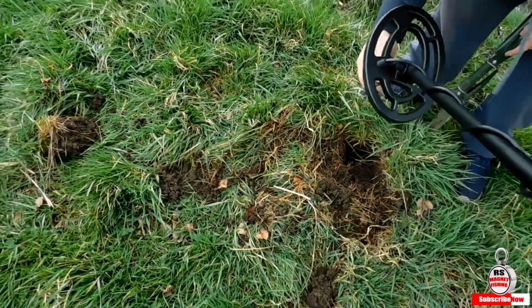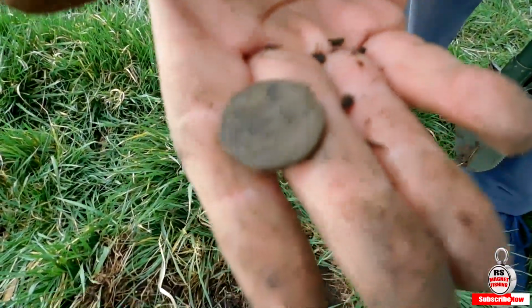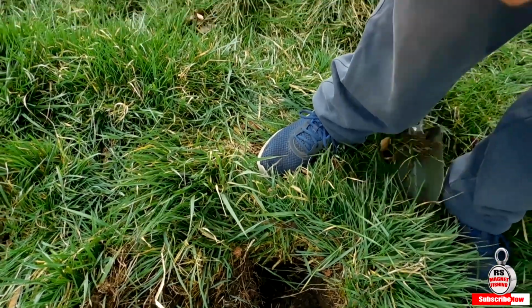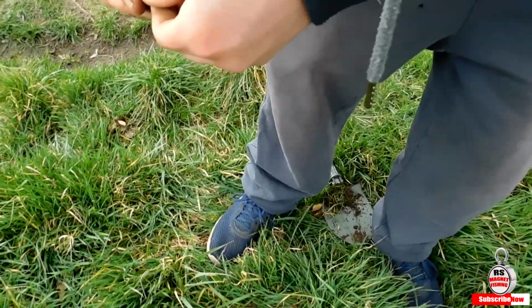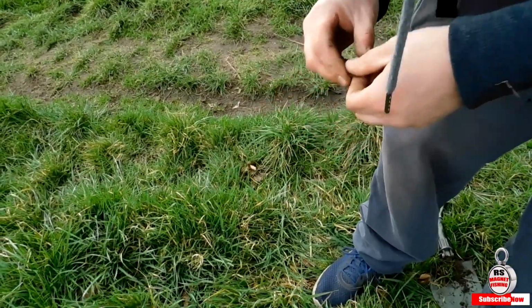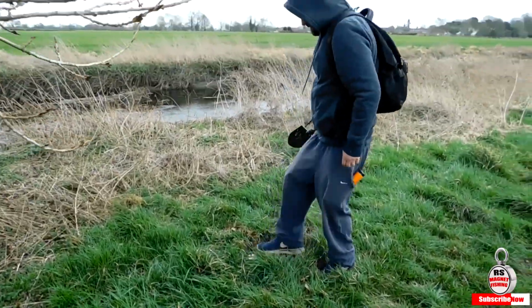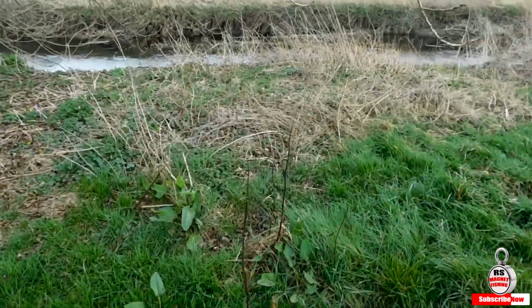Got it. 20p. Another 20p. Yeah. What year is it? Yeah, look, 2006. 2006. Filling the hole in. Look, we was never there. There's another tree, we did good round a tree.